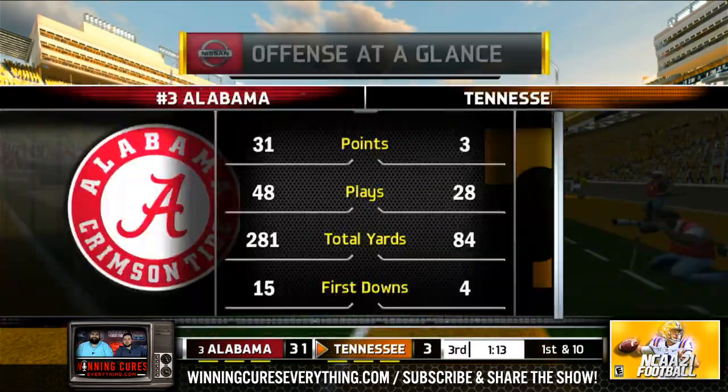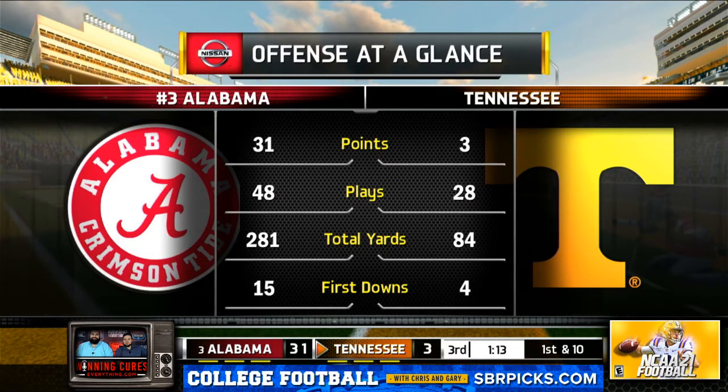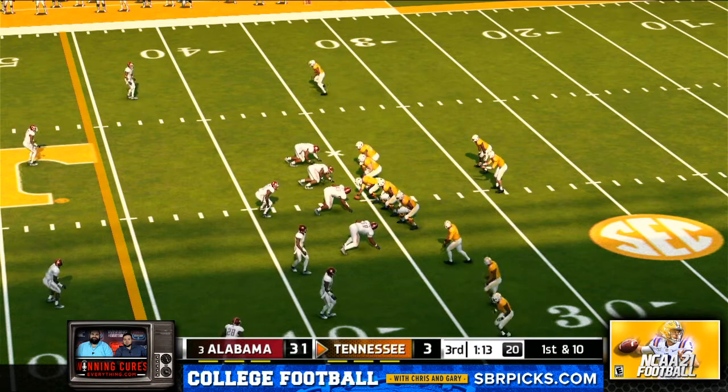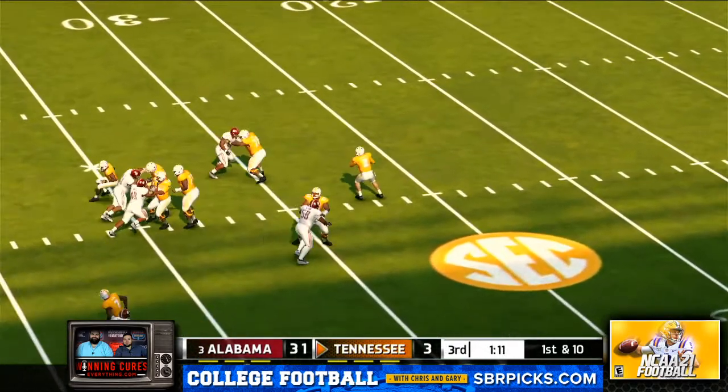Tennessee's having a hard time doing anything on offense right now. Well, they've had some opportunities, but they either turn the ball over or don't execute on third down, and they're forced to punt. Or their drive ends up stalling on fourth down. But they're moving the ball at times. I think they've just got to take some chances at this point late in the game like this. Throw the ball downfield and hope that your receivers can make some plays.